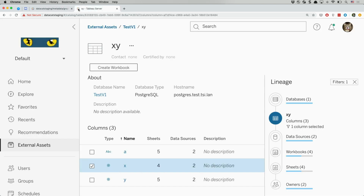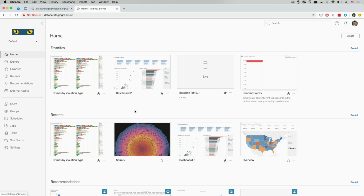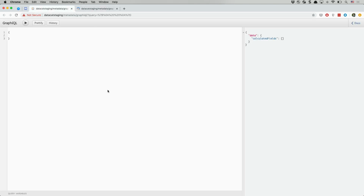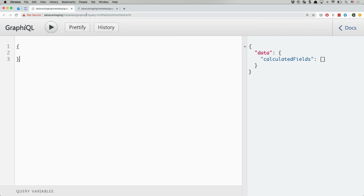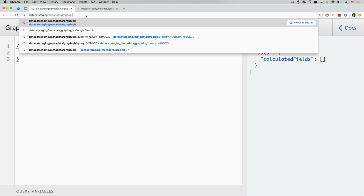So I'm going to show you how you can get to it. If you have Tableau Catalog, so you're sitting on your Tableau Server page, you can jump down to External Assets. You can click this link, and it takes you to this built-in tool that I've got. If you do not have Tableau Catalog, but you have activated the Metadata API, you can still get here by just going to this bookmark.